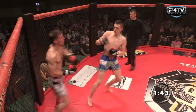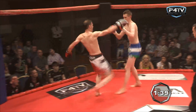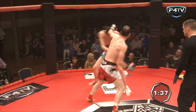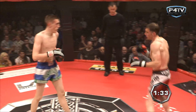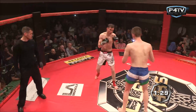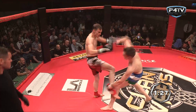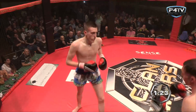And I think his corner must have told him he needs to come out and go for the stoppage, and he's going for it. He landed another good kick to the body. These guys are just going toe to toe now. And this is what the fans here in the Ulster Hall want to see, two gladiators going at it. Loughran is not finished yet. I think he's given that message to Watt loud and clear.